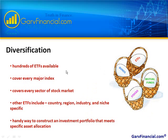Diversification. Exchange traded funds are a great way to create diversified portfolios. There are several hundred exchange traded funds that cover every major index such as the Nasdaq, S&P 500, Dow Jones, and more. Also, every sector of the market is covered, including large caps, small caps, growth, value, and more. Furthermore, ETFs offer investment opportunities in regions such as America, emerging markets, country specific such as China, India, Brazil, specific industries such as financial, energy, technology, and niche markets such as gold and REITs.